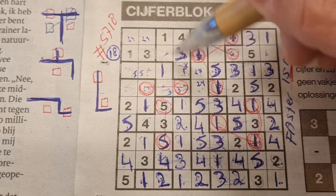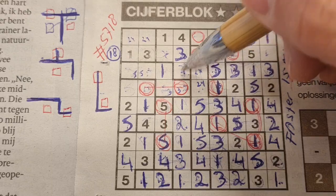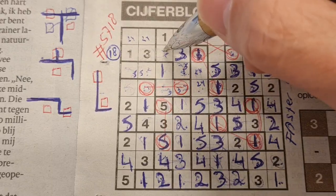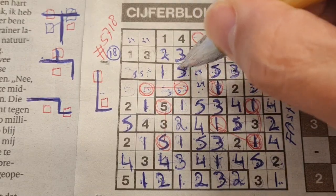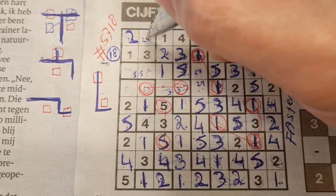Two numbers left in this area for numbers 2 and the 5. We have a double 2 there. If I place a 2 here, I cannot fill any 2 in one of those two boxes. So the 2 should be here, and the 5 goes there. Now we have a 2 there, so this box can't be 2 anymore. That box should be a 2, and this box should be a 4.